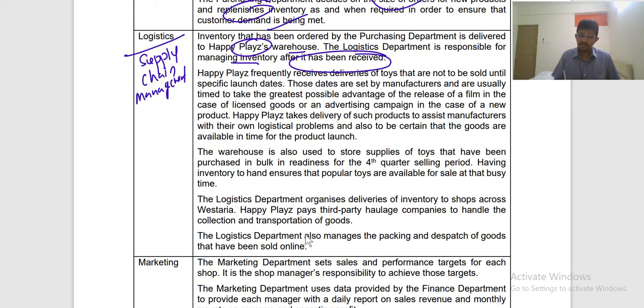The Happy Playz frequently receive deliveries of toys that are not sold until the launch date. As you know, we need to buy the goods on time. Those dates are set by manufacturers and are usually timed for the greatest possible advantage, to release with the film in the case of licensed goods, or an advertising campaign with the product. Happy Playz takes delivery of such products to assist manufacturers with their own logistical problems and also to be certain of getting the goods on time that they are producing.